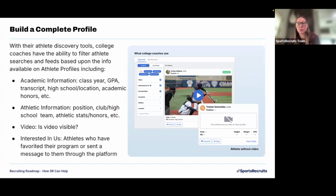I want to direct your attention to this little image here we have on the right. So at the top left corner, this is what college coaches can see. Right, so the top left corner is an athlete profile that has video on their account. And then in the bottom right corner, you'll see that this is what a profile with an athlete who doesn't have video on their account looks like to a college coach.